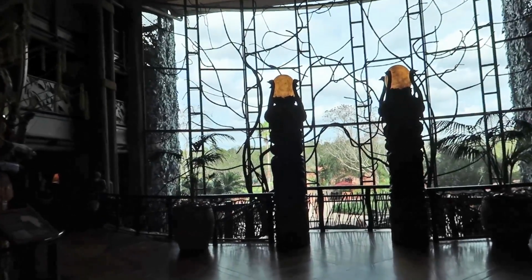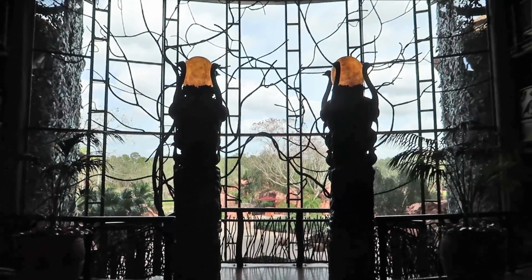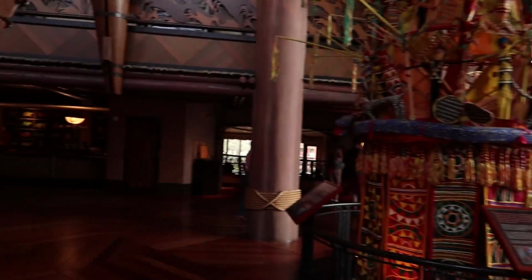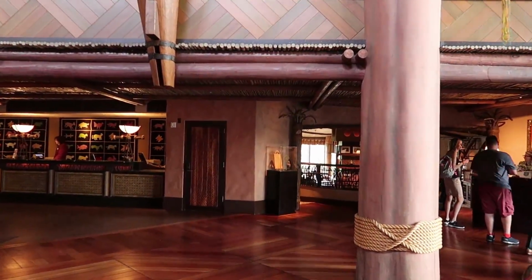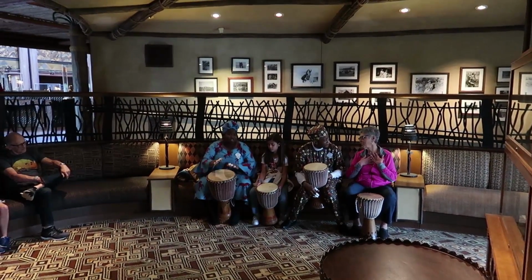As we get towards the back of the lobby, you can see out onto the Savannah, and we'll head out there a little bit later. You can hear they're doing some drumming over here. Let's go have a look down and see. They're teaching them about the drum.